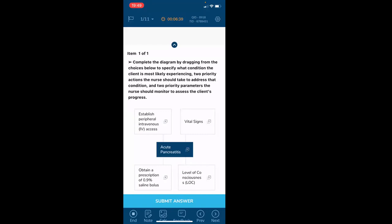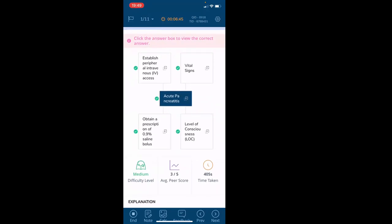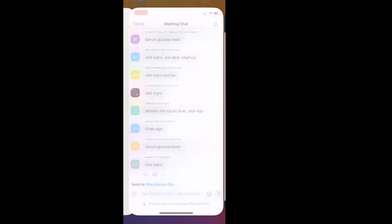So in this type of question, when you see item 1/1, it means it's a clinical judgment question, but standalone. Now let's click on the answer. Okay, so I didn't want us to get it. Why did we get it correctly now? Okay, so we got all correctly. It means everyone here is awesome. Like, you guys understood everything.